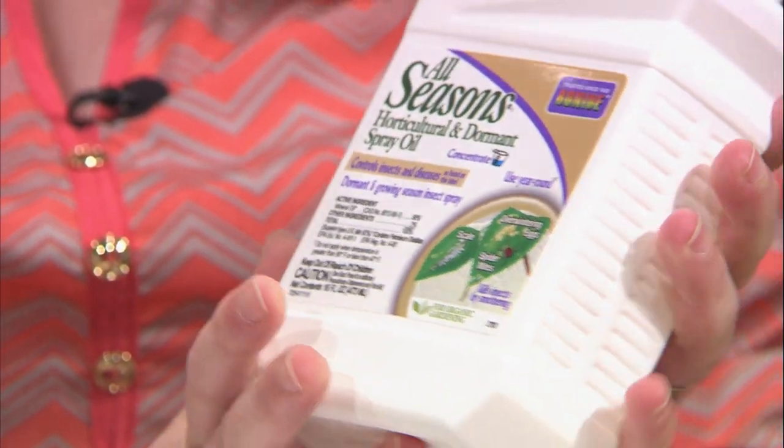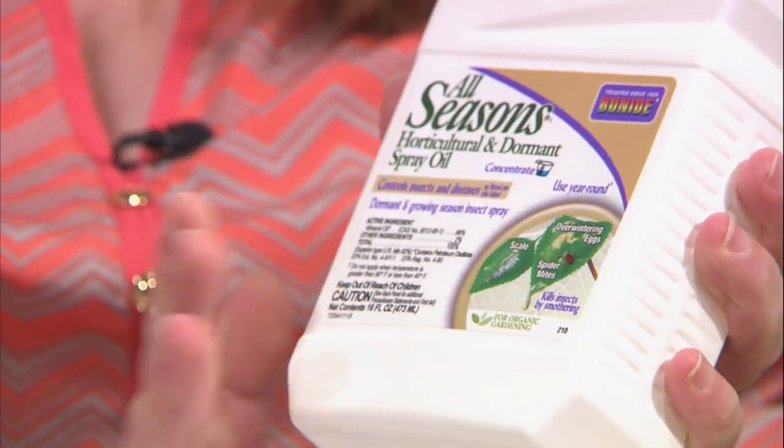I did bring horticultural oil. We use oil a lot of times on our fruit trees and things when they're dormant to kill scale. What an oil does is it coats the scale or the other insects, and so they can't breathe, because a lot of insects breathe through spiracles in their back, and if you coat them over, they can't breathe and they die. So we have this horticultural and dormant spray oil that we can use on our trees and shrubs, especially if you're growing fruit trees.